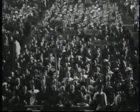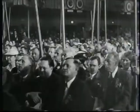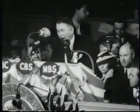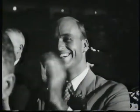In the summer of '36, the Democrats assembled in Philadelphia to hear Alvin Barkley keynote the convention that nominated Franklin Delano Roosevelt for his second term. Secretary of State Cordell Hull was among the delegates who quickly got to the business at hand. Mr. Roosevelt was nominated by acclamation as his son James looked on.